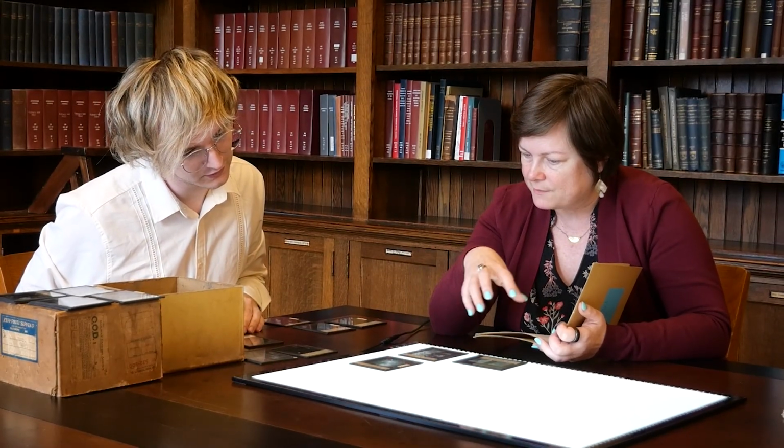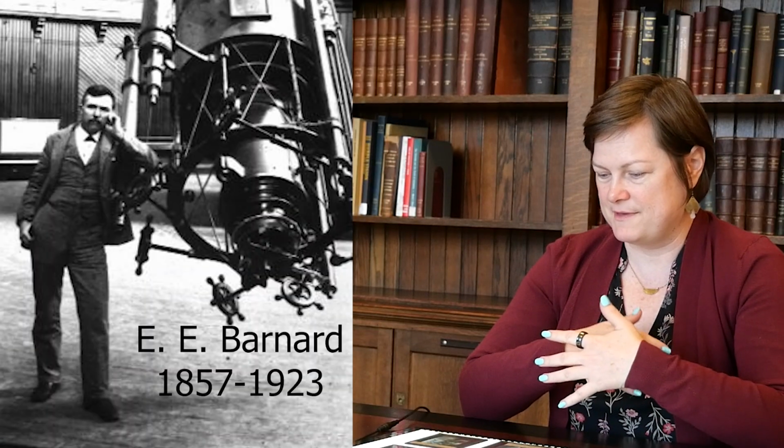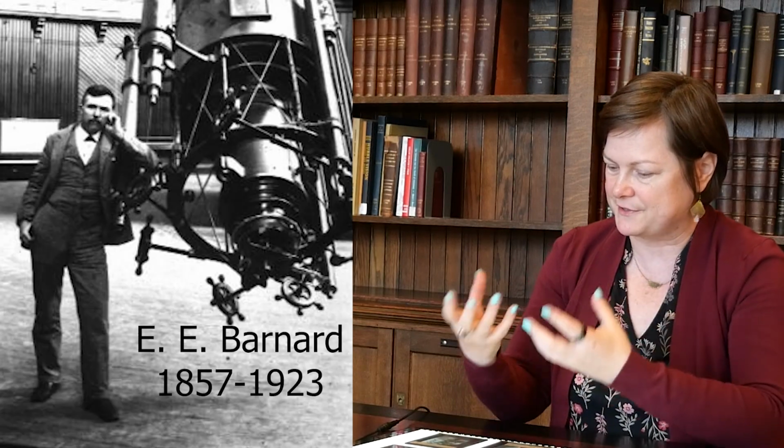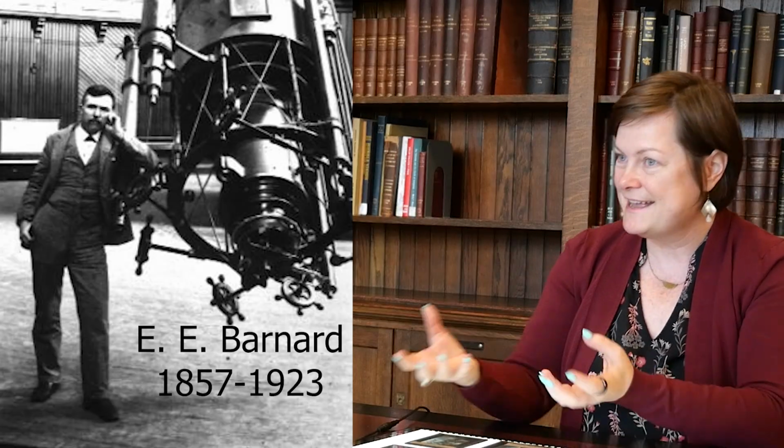I don't know what it says, but it's the Bruce telescope. So that was brought here by E.E. Barnard to use. Yeah, Barnard was one of the most prolific and talented astrophotographers of this time. He had a background in photography and started taking astro images, came to Yerkes Observatory in the early 1900s and did the bulk of his work here. So we have a huge amount of images that he did.